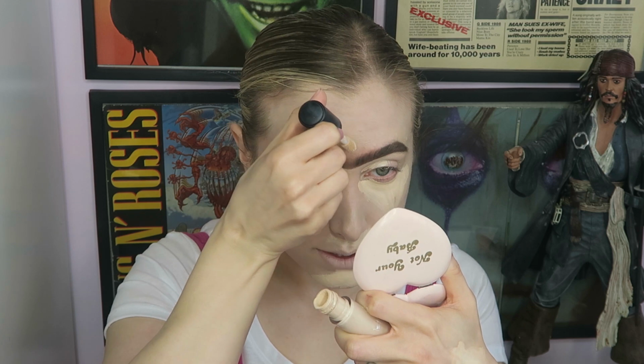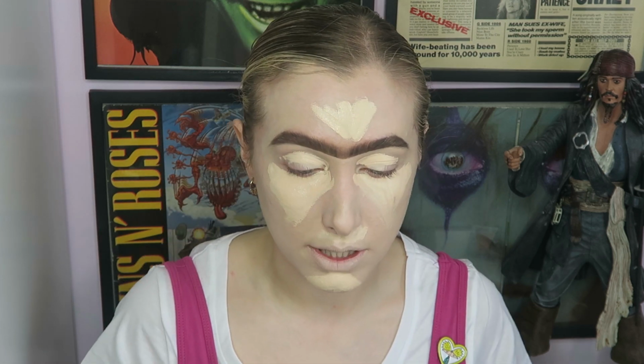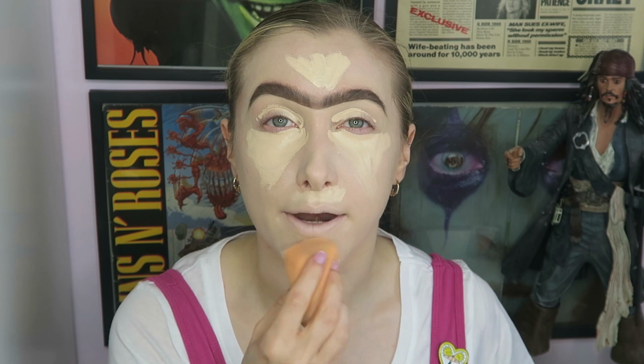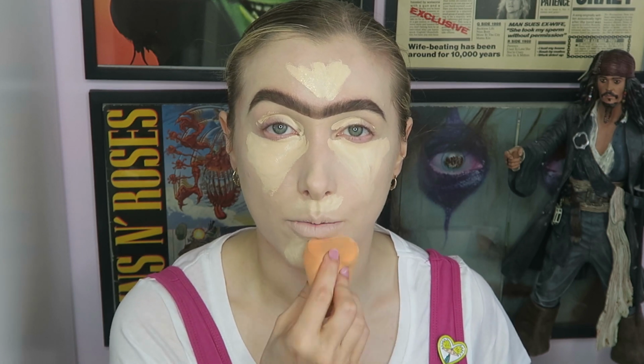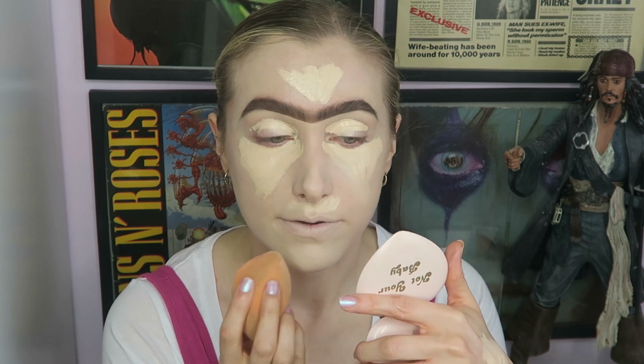The one thing that I will say about that foundation though, if your skin is very dry, you might not like it because it does set down pretty matte. Or you might want to wear a really hydrating primer or moisturiser beforehand. But it is a very matte foundation.